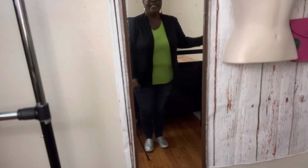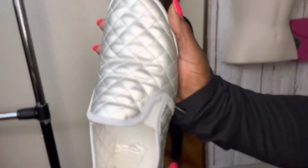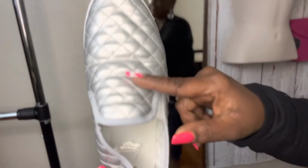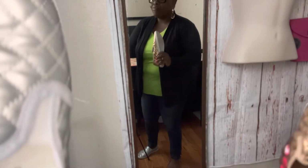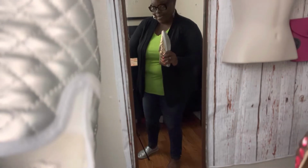And then these shoes that I'm wearing, I have to show you. Look how adorable. Now, Steve Madden has a pair of shoes like these in black. I saw them on Amazon for like $45 with this quilted look. Now check this out, y'all. I was at the Goodwill this weekend in Fort Worth, Texas on Alta Mesa Boulevard. And I am going back to the Goodwill.